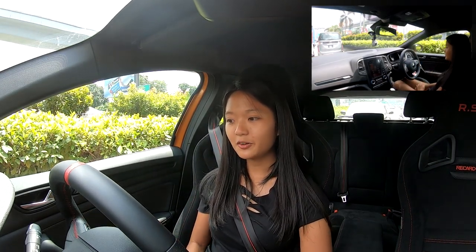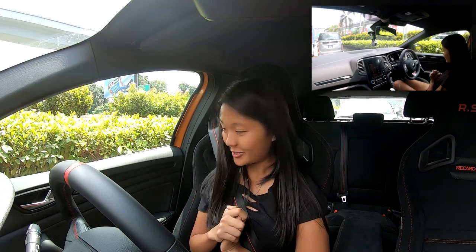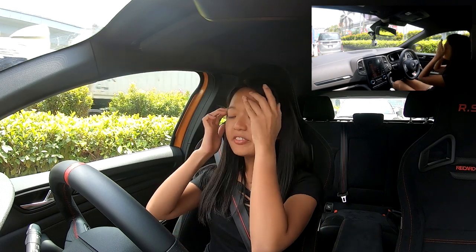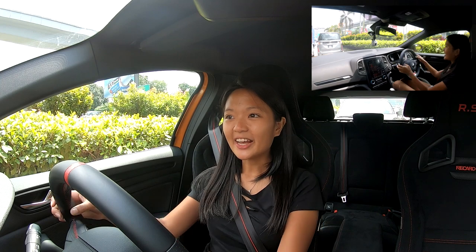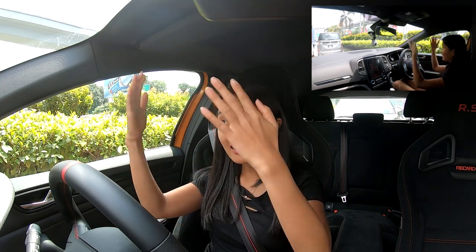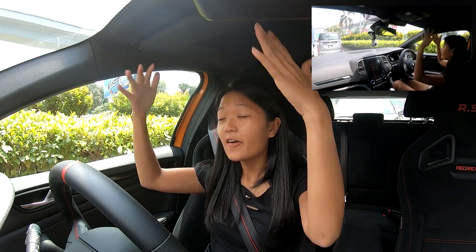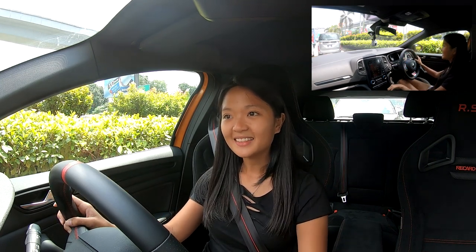So yeah, so far so good. My experience with the manual Megane RS, and just now I could tell when I was driving, it feels composed, it feels planted, but at the same time it's damn fun to drive, and you can actually feel like, wow, it goes. I can tell the trees are just moving at a fast pace, and that's when you're going fast, right? So yeah, nice.